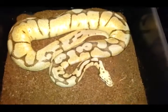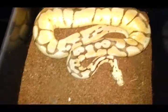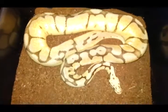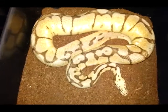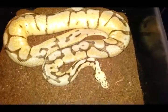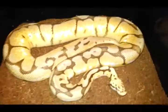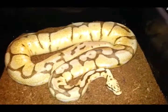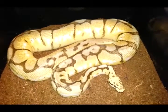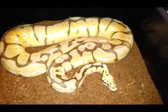Next up, I have another girl that I hatched out myself and kept back. She's almost 2,000 grams, maybe 1950 or so. This is my vanilla pastel spider, some vanilla bumblebee. Plans for her, nothing this coming season. Maybe next year I'll put a leopard vanilla to her. Go for some super vanilla pastel leopards, spiders. So we'll see.